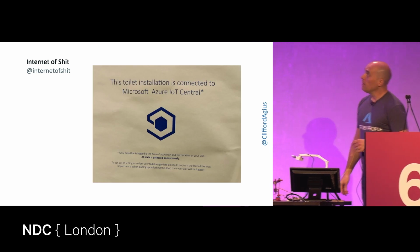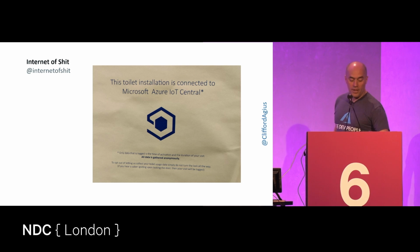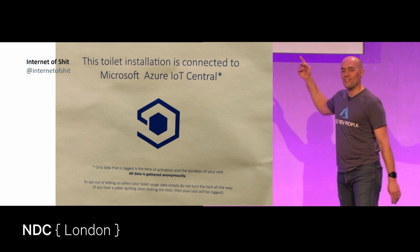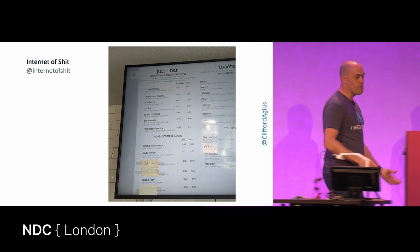We laughed earlier. You want to connect the toilet to Microsoft Azure IoT Central. But the bit that gets me is only data that is logged, don't know what they're logging, at time of activation. And then they put in brackets, what are you doing? Come on, you're ruining my talk.